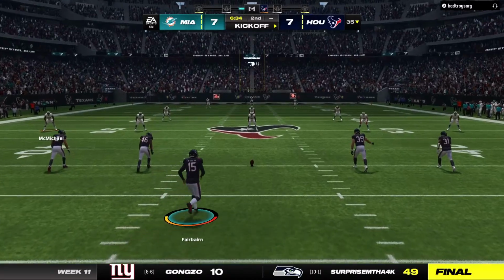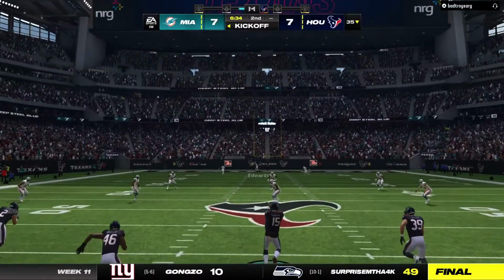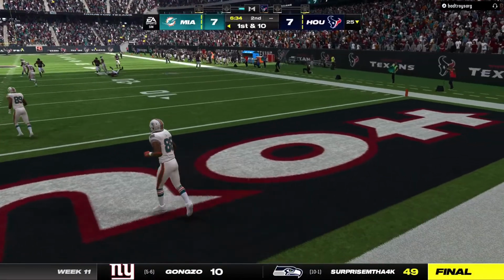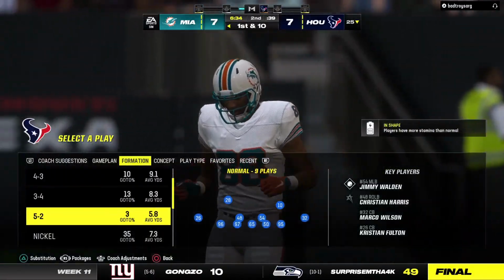So all even at 7 now as they kick it away. But no run back here. Fair catch, and this will come out to the 25.